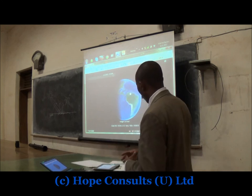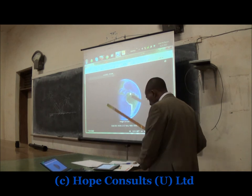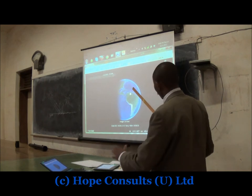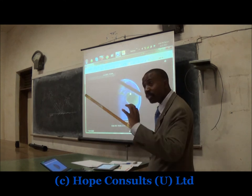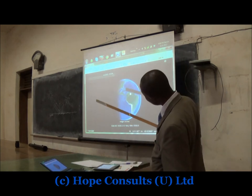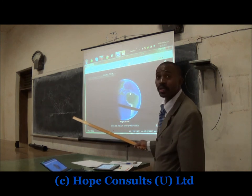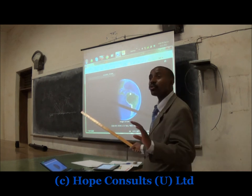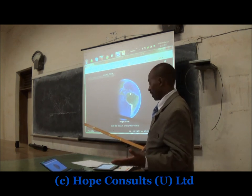So this is now our Google Earth, whereby the sun is this side. I'll try to adjust it to show you the sun coming. And these people are in the night, because half of this ball is not seeing the light, is in darkness. Whereas the other part of the ball is enjoying the light. So when we have a half moon, this is what happens. The moon will be just reflected, because the moon does not produce its own light. It only reflects the light from the sun.